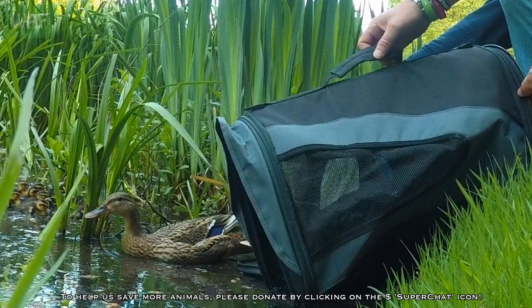He's got my shopping bag now. So this is just a mesh bag. I'm sure it's used for cats and small dogs and all sorts of things. We use it for ducklings actually here a lot of the time. You put a fox in that, it'll probably take about 3 minutes to come out of this. But a cage is great.